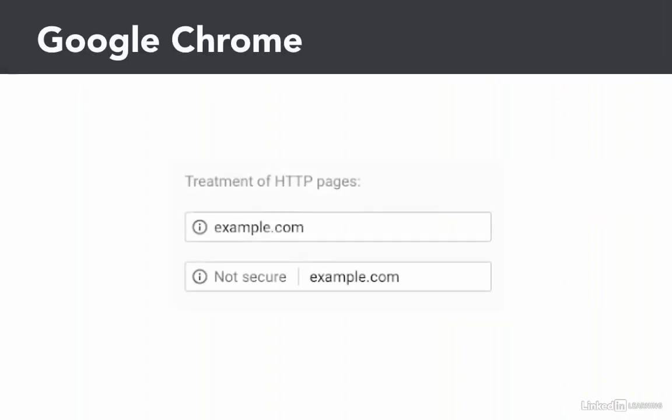So normally an HTTP page would look like this, example.com, and it wouldn't say anything next to it. The change is that all of those pages are now going to say not secure. And what you're going to see over time is that not secure warning is going to become more and more prominent. They're really going to start to let people know, hey, this page is something you need to worry about. It's a buggy page because it's not secure. Now, Google Chrome is leading the charge on this, but other browser makers are following right along.